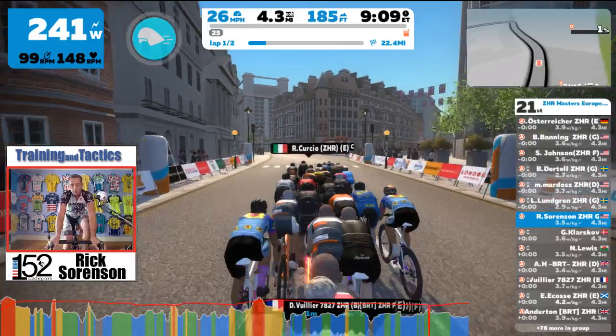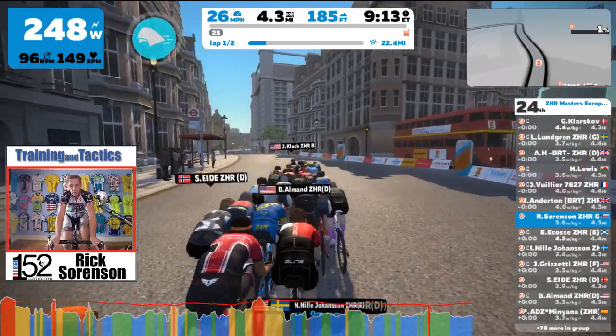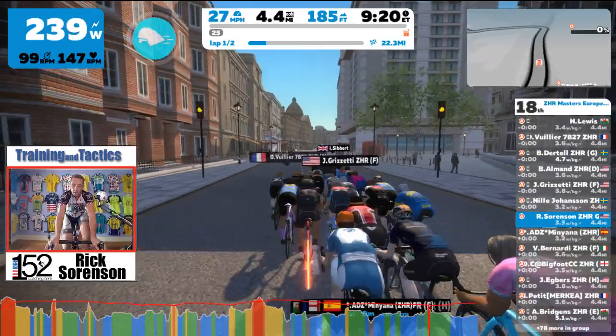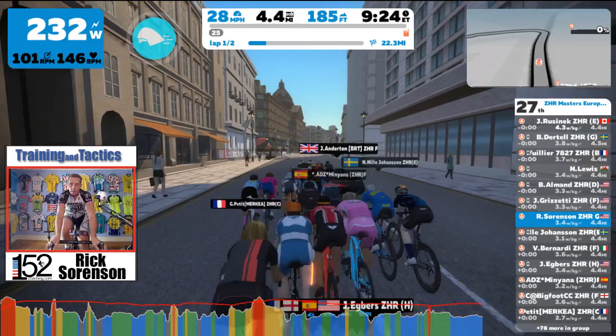Pretty soon we'll go up and start riding alongside the river. Make a right over the hill. Headed to the first big selection on Box Hill. So far so good. Pretty big bunch up here, easily 30 guys.